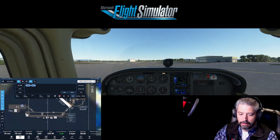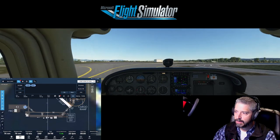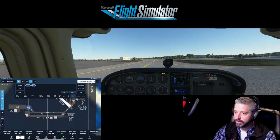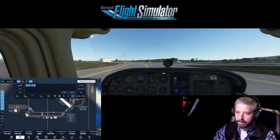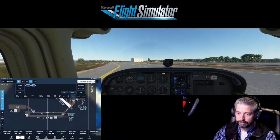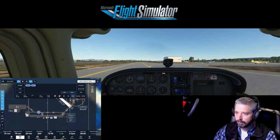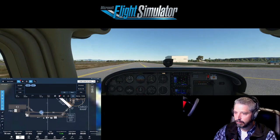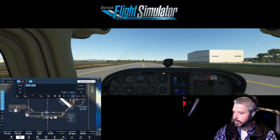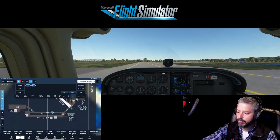Clear left, clear right, clear all around. Got some little jankiness going on here. We need to go hotel. Boy, that is a little bit rough, isn't it? All right, so this is hotel. We're going to skip the run up just for the sake of time. Checklist here. Nope, scratch pads. Tower is 118.3. Go ahead, tune 118.3 in here.